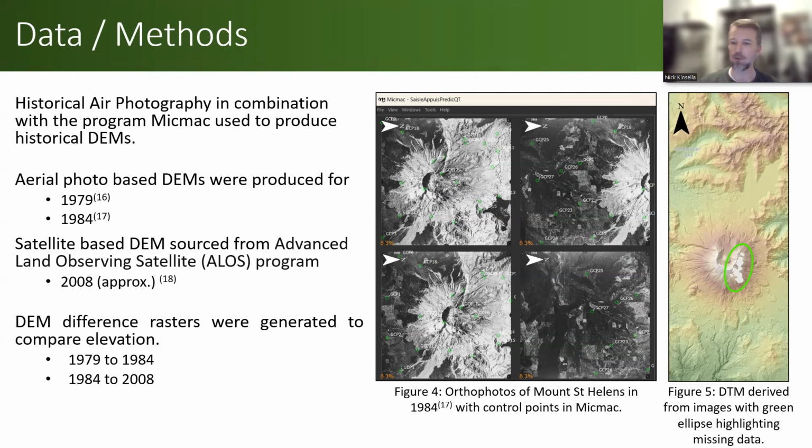From that, figure 5 was produced, which is a digital elevation model. The green circle indicates an area where there's a bit of cloud cover, but we're going to talk about that in a minute. The third digital elevation model from 2008 was from the ALOS program of satellites. And although it says 2008, it's actually from between 2006 and 2011, and its actual date is not entirely known. Digital elevation difference rasters were generated by subtracting in ArcGIS Pro's raster calculator one digital elevation model from another. Two were created: a digital raster from 1979 to 1984, and another one from 1984 to 2008.